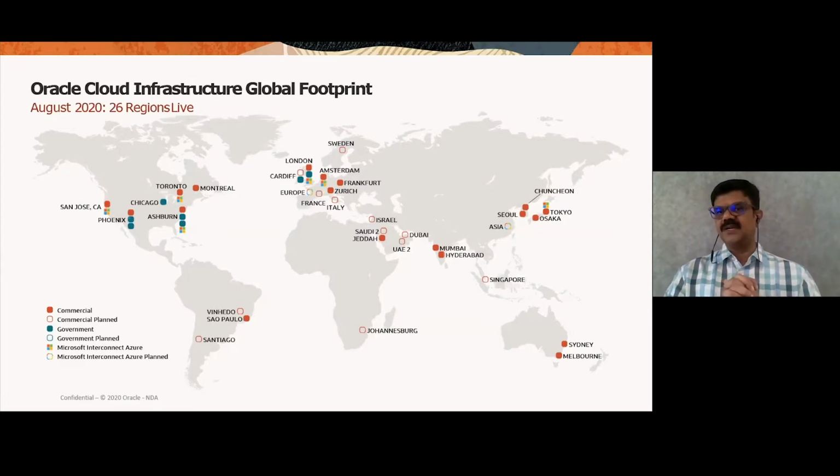By the end of this calendar year. So we are growing this at a rapid pace, and we are not coming at this with a very small, narrow business mentality, right? We're looking as broad as we can to be a hyperscale provider of choice.